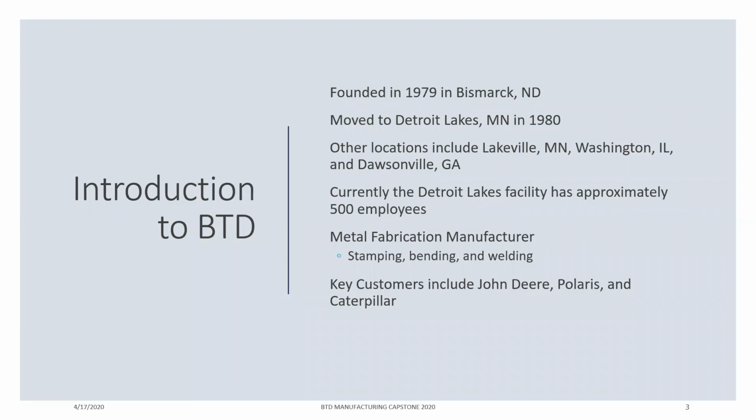So an introduction to BTD, they were founded in 1979 in Bismarck, North Dakota. In 1980, they moved to Detroit Lakes, Minnesota. They have other locations in Lakeville, Minnesota, Washington, Illinois, and Dawsonville, Georgia. At the Detroit Lakes facility where we did our project, they employ approximately 500 people. The primary service they offer is metal fabrication through stamping, bending, and welding. And some of their key customers include John Deere, Polaris, and Caterpillar.